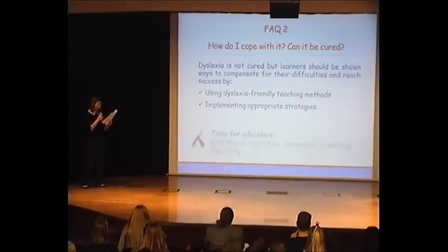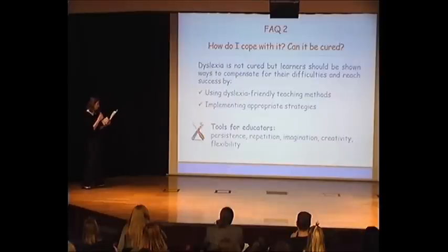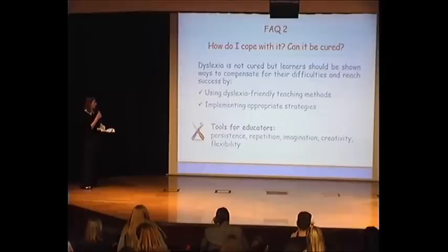The tools we should not fail to carry with us every time we go to a lesson are persistence, repetition, imagination, creativity, and flexibility.